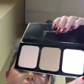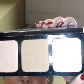So I'm just going to go in with our translucent powder. This white one right here. But thank you, thank you, thank you.